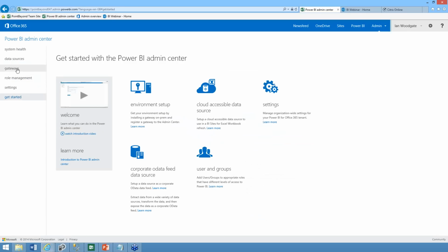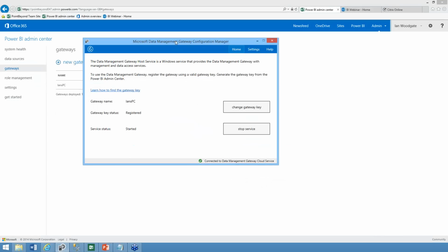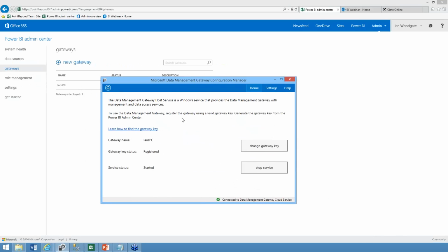So let me explain gateways first of all. A gateway is a gateway to your on-premise systems. What Power BI allows you to do is download to your local machine what's called a data management gateway, and you can see that I've got one set up here. This is actually a Windows service with a simple form-based UI. It will connect to on-premise data sets and data sources and make them available to Power BI in the cloud.